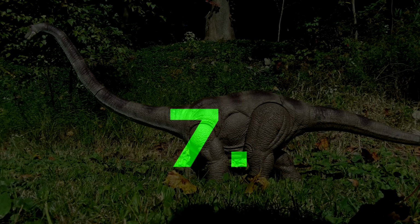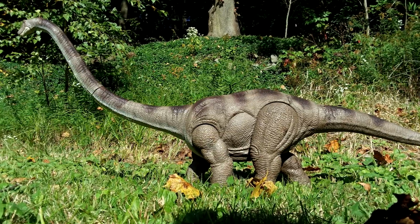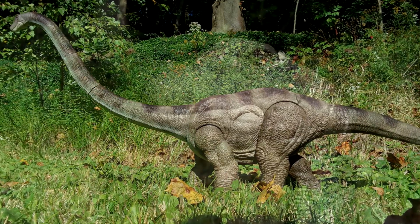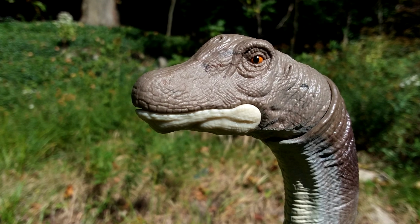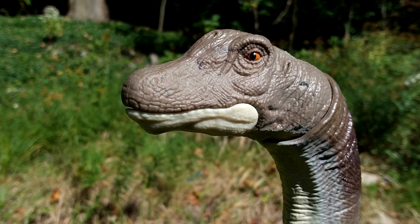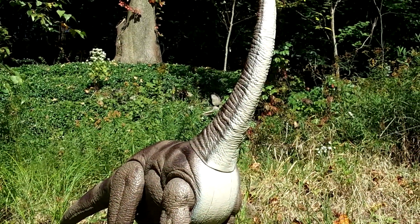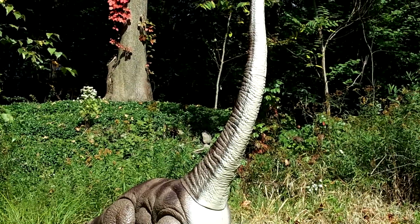Next up at number 7, we have the Legacy Collection Metriacanthosaurus. Honestly, I can't see many people not including this one on their list. It's that one sauropod species that I think the fan base has been harassing Mattel to make since the first large sauropod was released. I mean, it's so iconic to The Lost World, and it has one of the most brief appearances, which really tells you a lot about the impact this dinosaur had on the fans of The Lost World: Jurassic Park. And Mattel absolutely knocked this one out of the park as well.